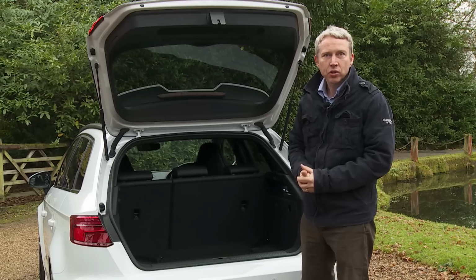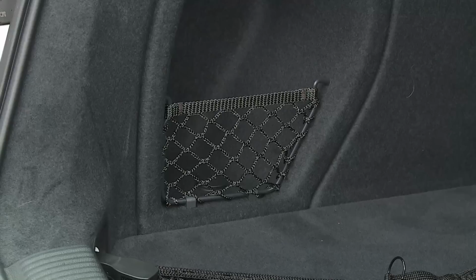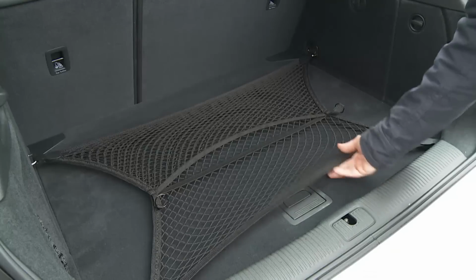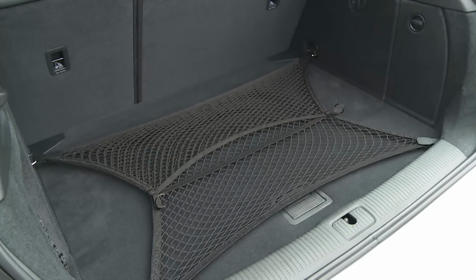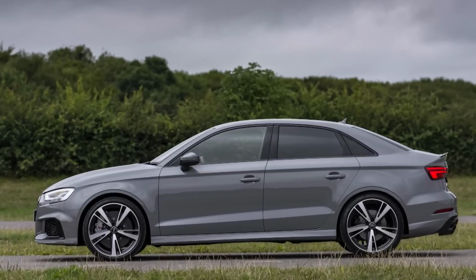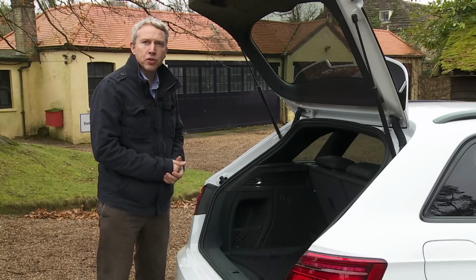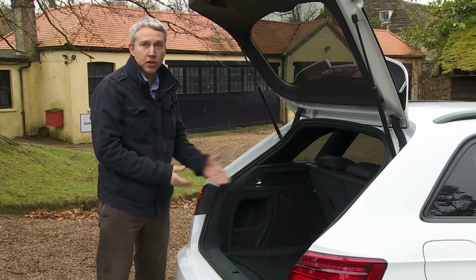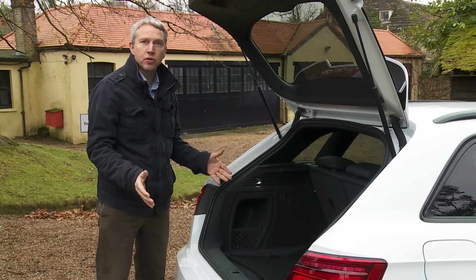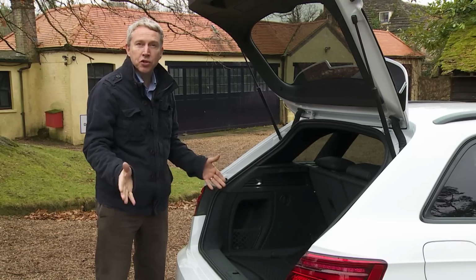As standard, RS3 models get what Audi calls a storage pack, which gives you a stowage net in the cargo area sidewall, plus another that you can spread across the boot to keep small items in place. Opting for the saloon body style means you have to compromise quite a bit on cargo volume. Even though the trunk area is 170mm longer than that of this Sportback, the total capacity figure with that variant falls down to 315 litres, down from 390 litres in a four-door S3.